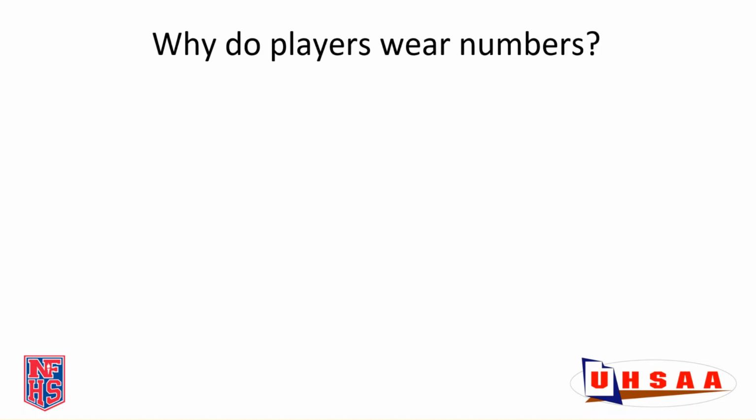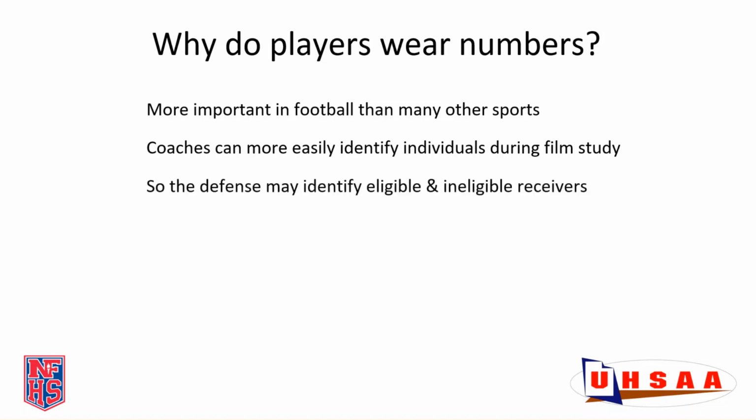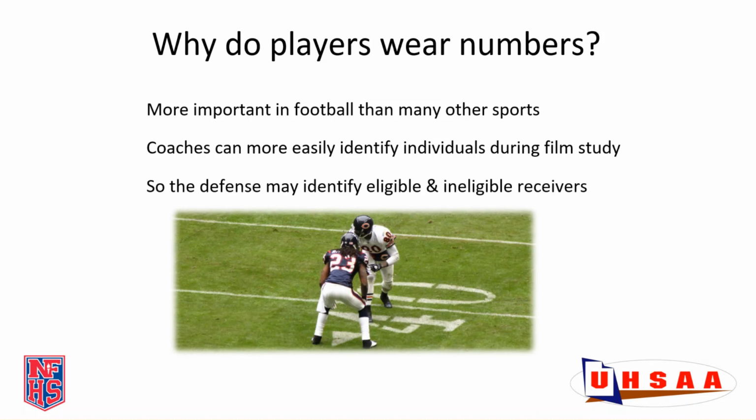So why do players wear numbers? Well, there are several reasons. And it's more important in football than it is in many other sports. I think you can understand this when you understand the pass eligibility rules. But also, coaches have players wear numbers so they can more easily identify individuals during their film study, as we can as well. And it's also so that the defense may identify eligible and ineligible receivers as they line up to defend them. The bottom line is because of the forward pass play and eligibility rules, we have the numbering rules of football, in order to keep a balance between the offense and defense. Well, let's look at some of the basics of these rules.